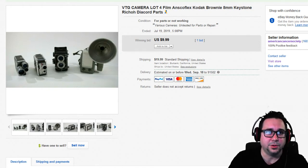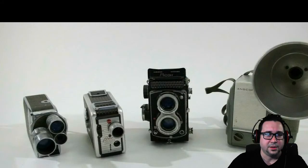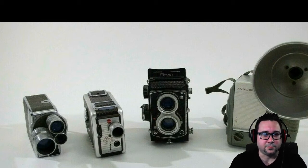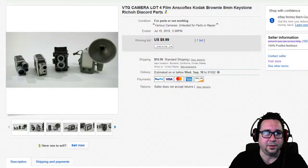But the reason I'm showing you this camera lot is that a lot of people think that when they see vintage cameras, they're worth a ton of money. You look at these and think they're valuable, and I've gotten caught in that trap too. There are a lot of vintage cameras that aren't worth much. They look cool and they're great for decor. If you have a home or a studio, you can get these for relatively cheap. So the main reason I'm showing you this is to look every camera up that you find, because you never know. There are some gems out there.